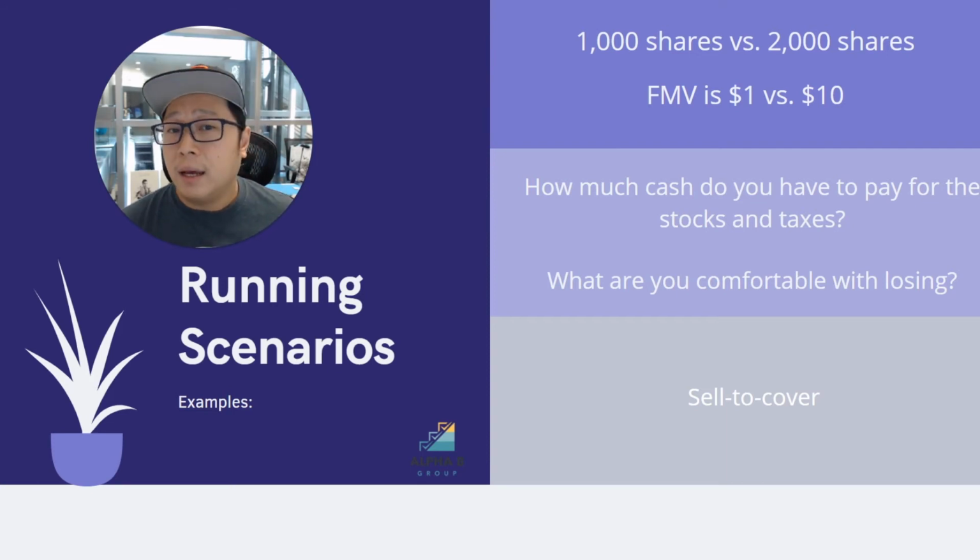Another thing would be if you know that the fair market value of the stock right now is $1, but you feel that it could go up to $10 in a year or two, then what should we be doing now when it's at a lower value compared to when it's at a higher value? Also, how much cash do you have to pay for stocks and taxes? I have some clients that will say, okay, I have $50,000 that I could use to buy the shares and pay taxes with.